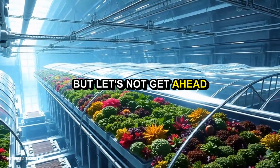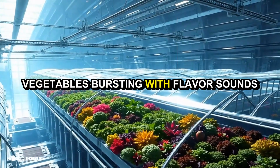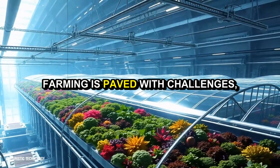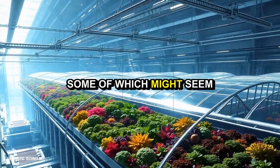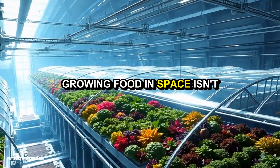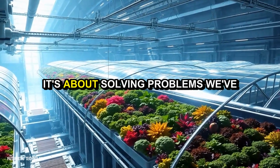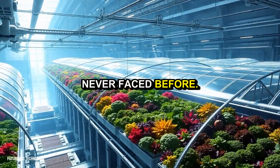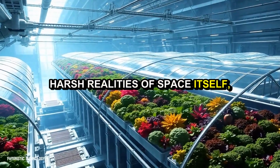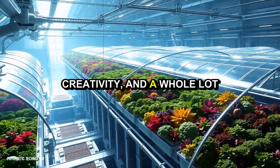But let's not get ahead of ourselves. While the idea of space-grown vegetables bursting with flavor sounds incredible, the road to galactic farming is paved with challenges, some of which might seem insurmountable. Growing food in space isn't just about replicating Earth's conditions. It's about solving problems we've never faced before. From limited resources to the harsh realities of space itself, every step forward requires innovation, creativity, and a whole lot of trial and error.